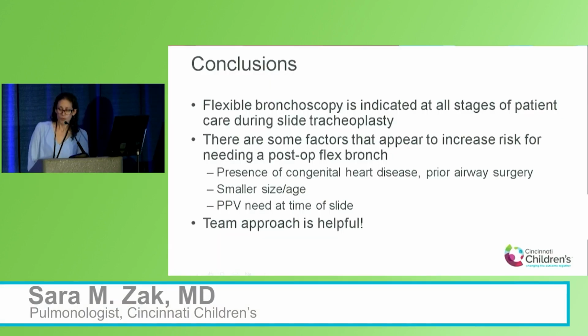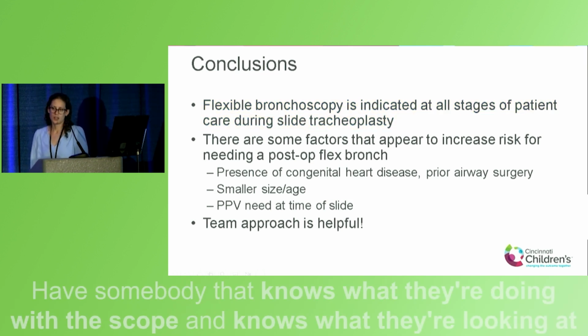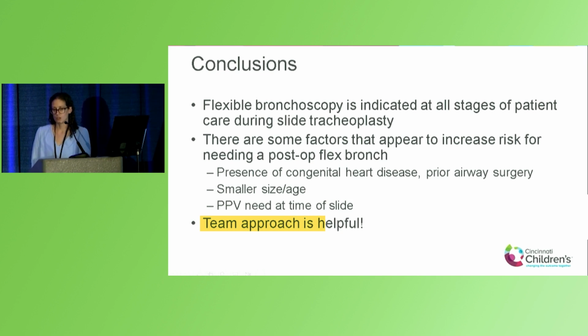And so I hope that I've convinced you that flexible bronchoscopy is indicated at all stages of patient care during a slide. I think really the most important thing is having somebody that knows what they're doing with the scope, knows what they're looking at, and knows how to handle any complications that may come up. The big key is really having the right team in place to be able to take care of these kids.